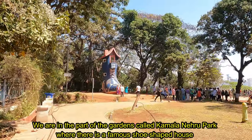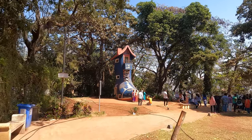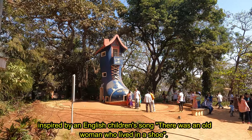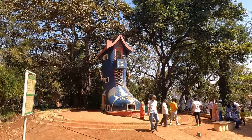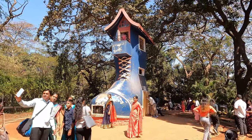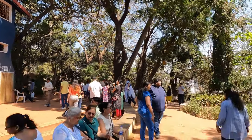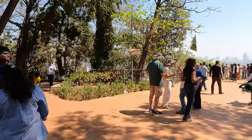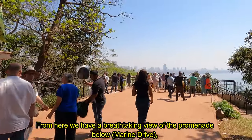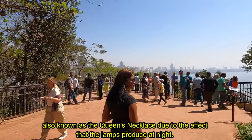We are in the part of the gardens called Kamala Nehru Park where there is a famous shoe-shaped house. Inspired by an English children's song, there was an old woman who lived in a shoe. From here we have a breathtaking view of the promenade below, Marine Drive. Also known as the Queen's Necklace due to the effect that the lamps produce at night.